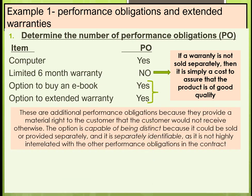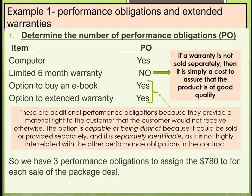Option to buy an ebook, option to buy an extended warranty. These are both additional obligations because they provide a material right to the customer that the customer would not receive otherwise. The option is capable of being distinct because it could be sold or provided separately, and it is separately identifiable as it is not highly interacted with other performance obligations. So we have 3 performance obligations to assign the $780 to for each sale of the package deal.